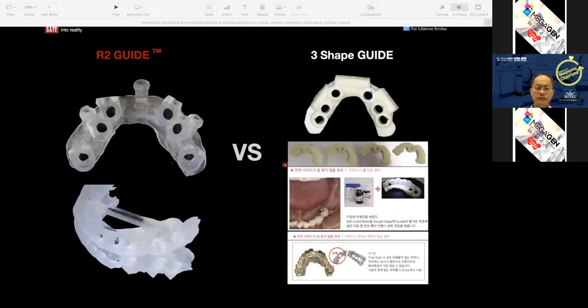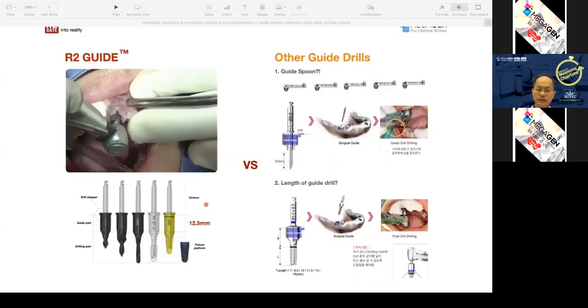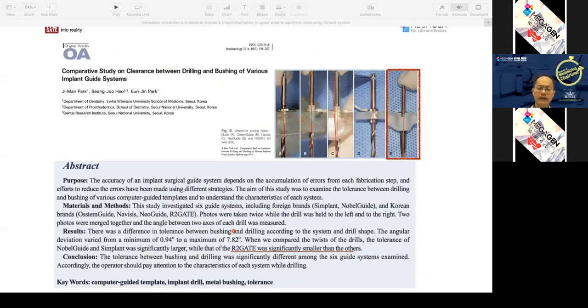Once we print out a surgical guide, we need to examine how precise our surgical guide is and how predictable our drill sequence is, in order to achieve this result with no error. Because many times, we may plan very well in our planning, but when it comes to delivery, we may have a problem.